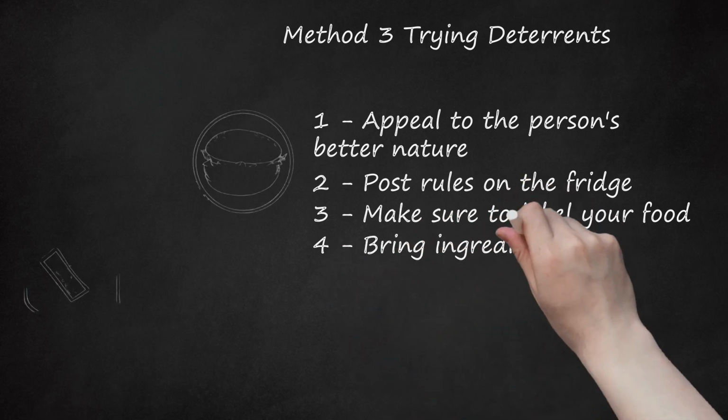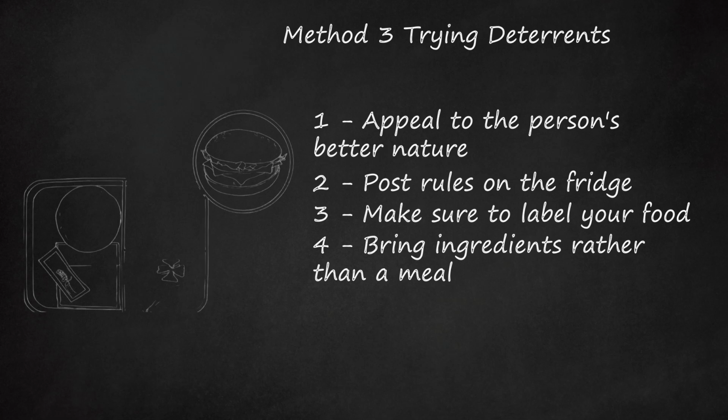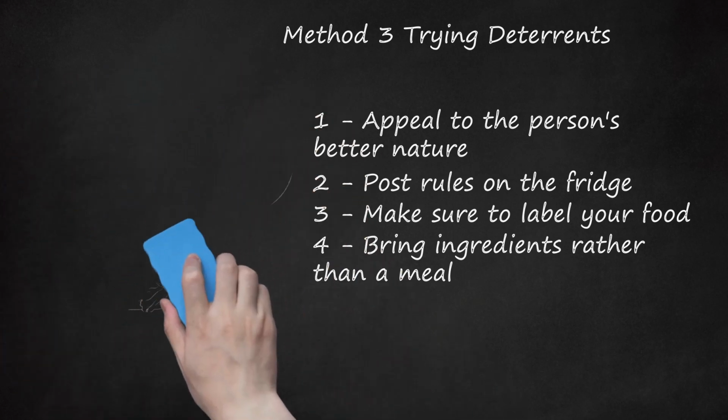4. Bring ingredients rather than a meal. That is, if you want a sandwich, bring components rather than the assembled sandwich. Similarly, if you have a salad, bring it in parts rather than assembled. Most people will go for something already assembled over something that needs to be put together.